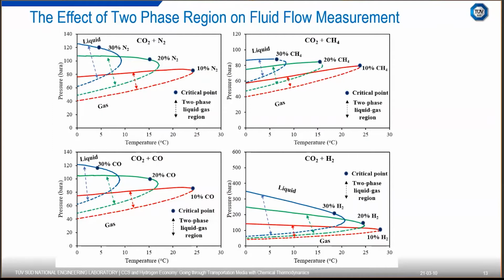And the bad news is that the presence of a trace amount of impurities, or very low concentration of impurities, makes the two-phase regions cover a wider range of temperatures, as you see as the red curves in these diagrams in this slide. And this is really problematic, particularly for the operators who are operating within the offshore, subsea environment, where they would face significant change in temperature along the transportation pipelines.